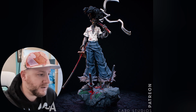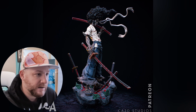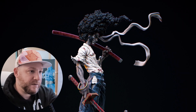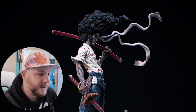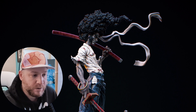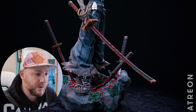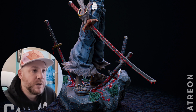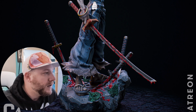So I have a few photos of him. Here he is from the side. Really cool flow with the bandana draping forward as well as his hair. I think it captures the character perfectly. I really like the blood on the sword, but again, obviously this is color renders. They're making it look a little bit better than what it would look painted in real life.